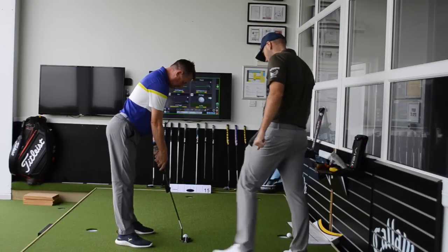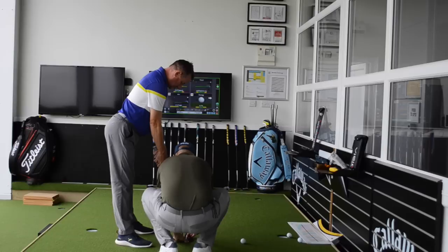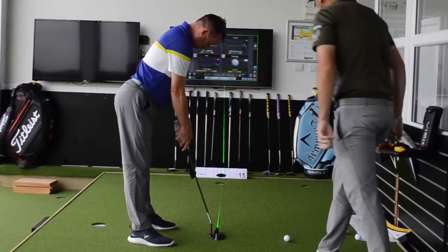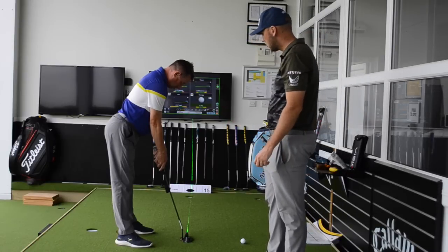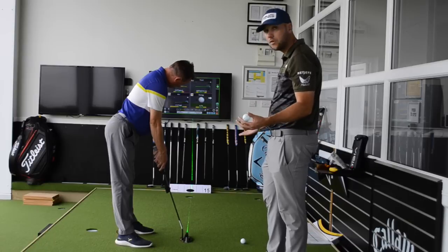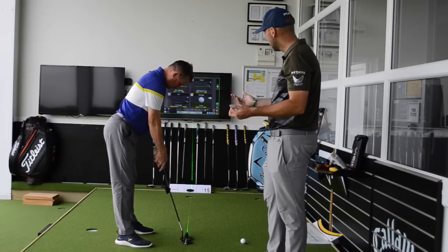Comfortable? Yeah. Okay, so let's have a quick look. So much better there for Dave. We can see that that's now aiming just right of centre. So we've seen he's had to adjust his hands to make sure that he aligns the lines on the putter with the ball. And we can see that's increased his accuracy.